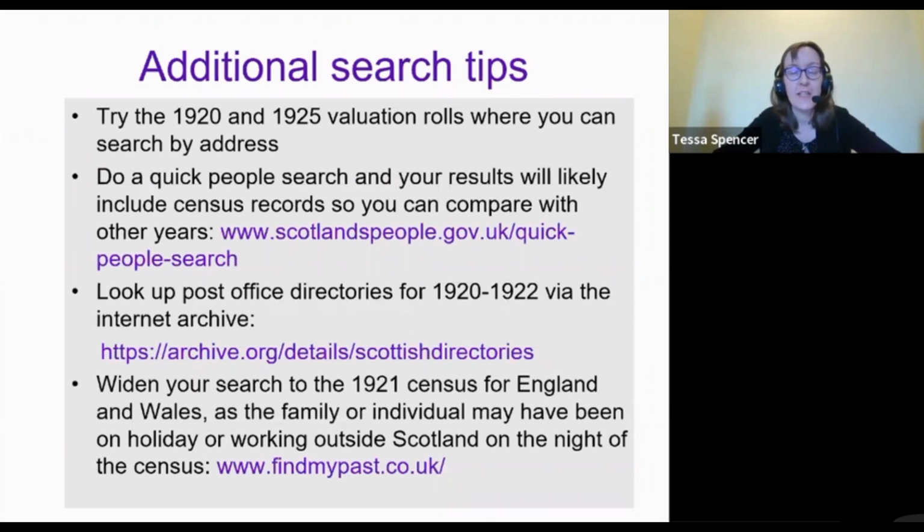If you cannot find an individual or family in the census records, try the 1920 and 1925 valuation rolls, where you can search by address. If you do a quick people search, your results will likely include census records so you can compare with other years. Look up post office directories for 1920 to 1922 via the Internet Archive, and widen your search to the 1921 census for England and Wales, as the family or individual may have been on holiday or working outside Scotland on the night of the census, at Find My Past.